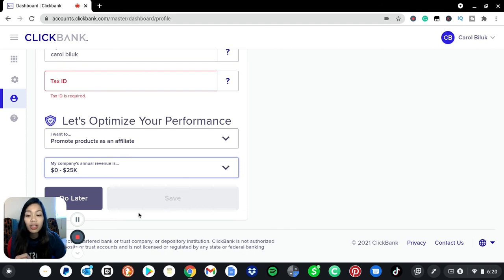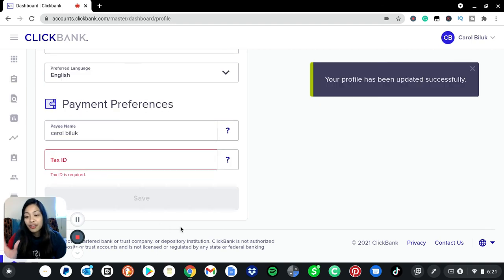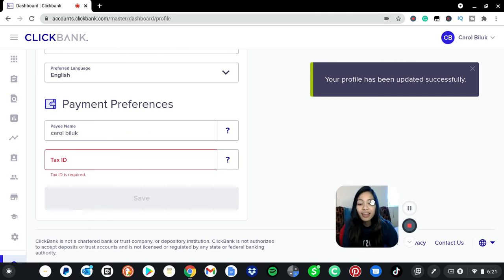Let me just go ahead and close this out real quick so I can put this in, and I'll be right back. Okay, so I filled it out and then I hit the save button and I cleared it off just so I'm not putting my information out there. But as soon as you hit that save button, it'll then give you this pop up right here. Your profile has been updated successfully. So that means you're good to go. And as you can see on the side here, you have all of your drop downs, including affiliate marketplace.